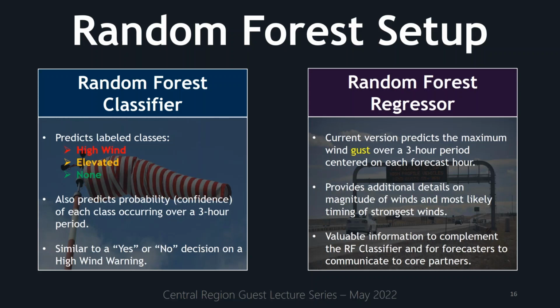But then there's also the random forest regressor. The current version of our random forest regressor actually predicts the maximum wind gusts over a 3-hour period. This provides additional details on the magnitude of the winds and most likely timing of those strongest winds. And it nicely complements the random forest classifier to help forecasters look at potential wind speeds for an event, but also communicate that information to the public and core partners.